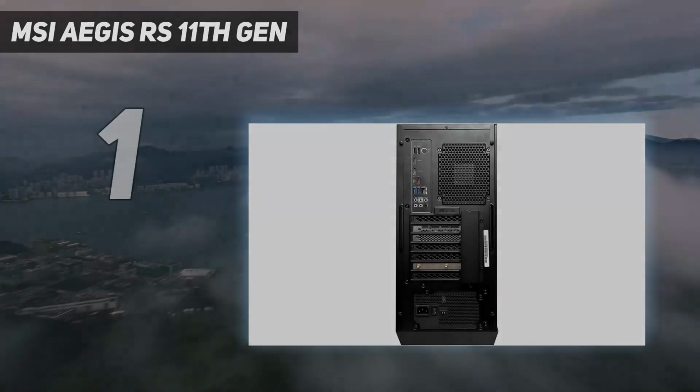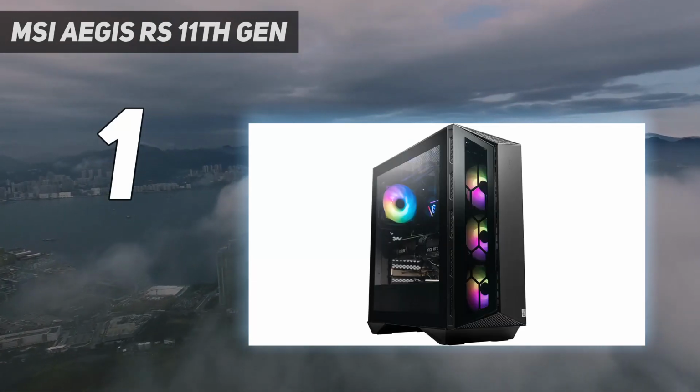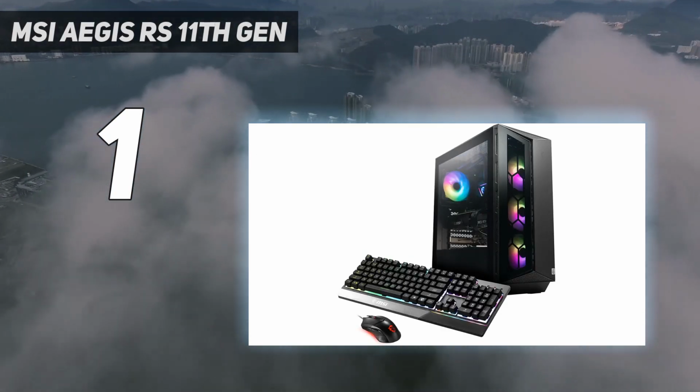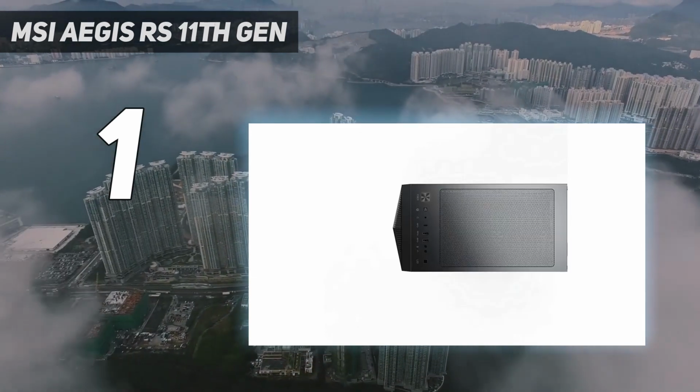MSI Aegis RS 11th Gen. The MSI Aegis RS 11th is a top-of-the-line pre-built gaming desktop. The 11th Gen Intel Core CPU and options for an RTX 3080 bring awesome gaming performance in a design that you can upgrade yourself down the line.